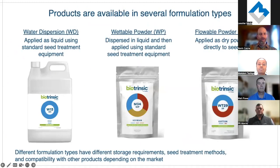Indigo's products are available in 3 different formats, and these different formats are chosen because of the type of market that the product might be sold into and the way that product may be used in that market, but it's also controlled a bit by the type of microbe. And so one type of product that we sell is called a water dispersion.